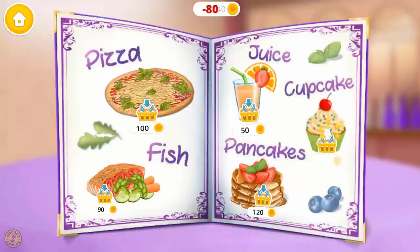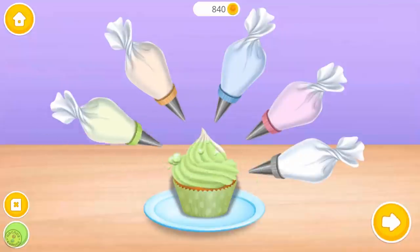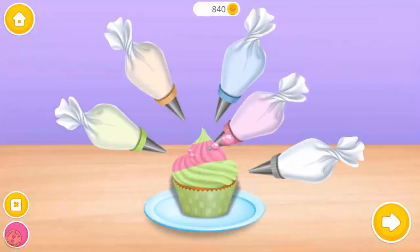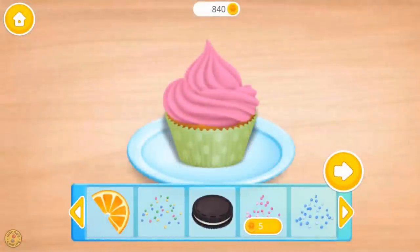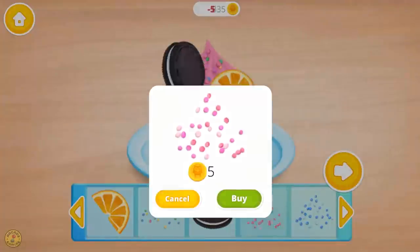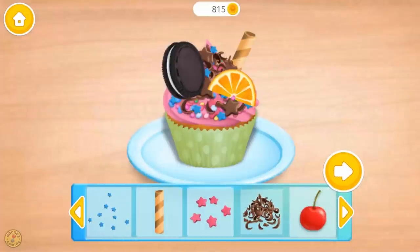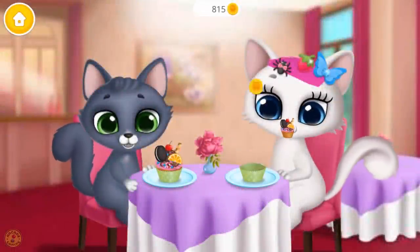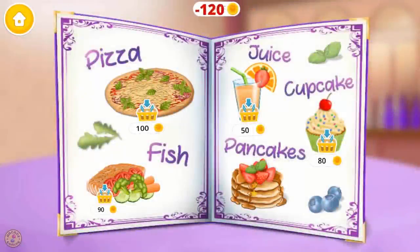Everything looks delicious. Cupcake. Let's finish this cupcake. Spray whipped cream. Can't wait to try it. Looks tasty. It was delicious.